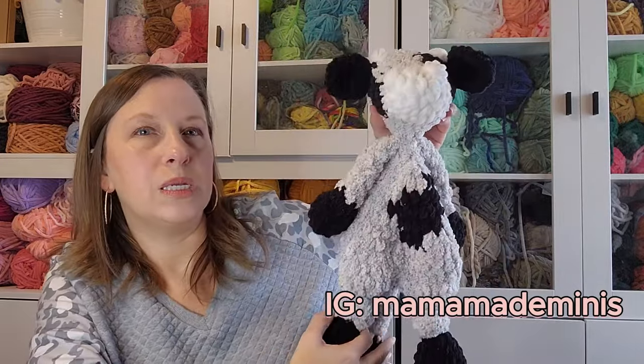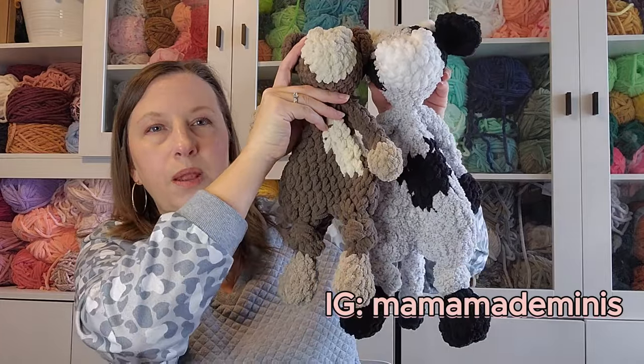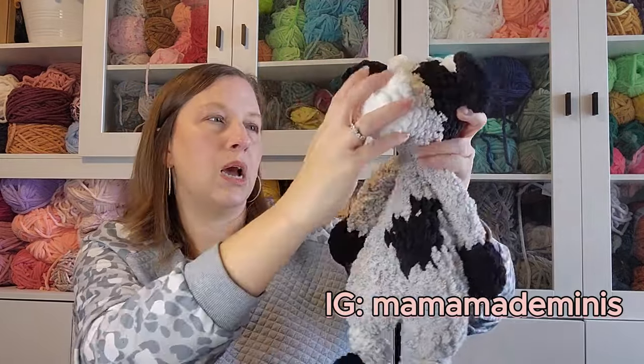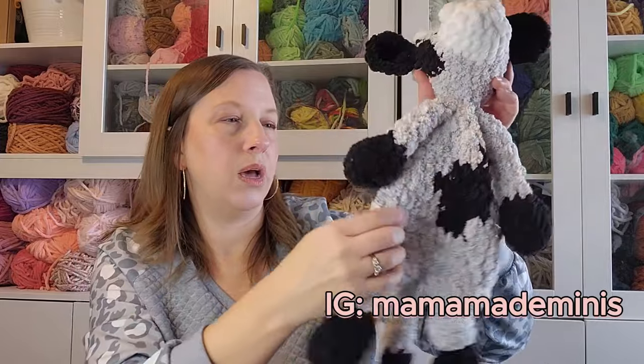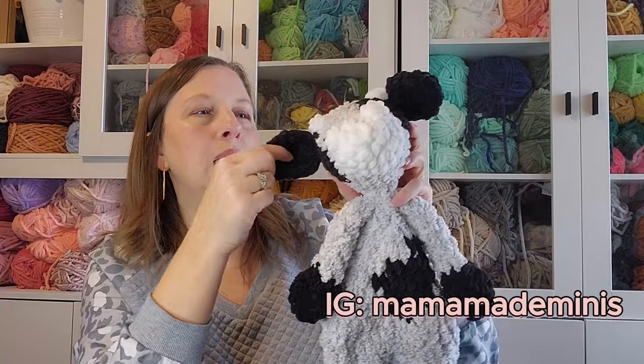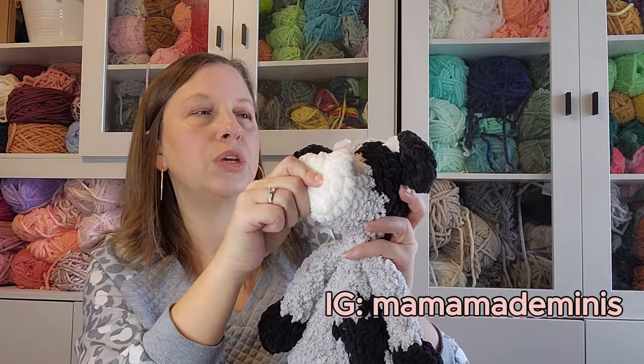So here is the small version. You can see the mini and the small together. There's quite a bit of difference in the size. But this is the Snow Cone Premier yarn. And I think it's charcoal. And this is Premier Basics and Brunette Blanket, actually, in the vanilla color.